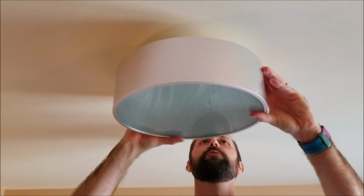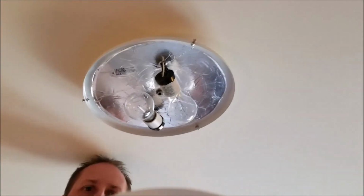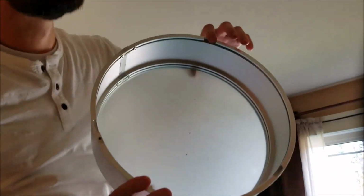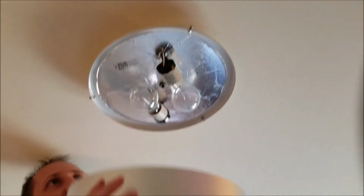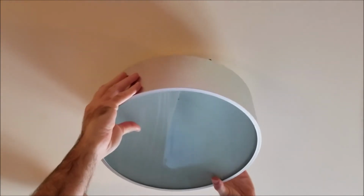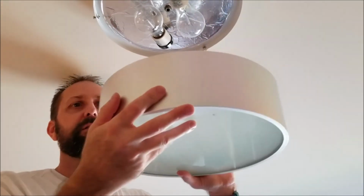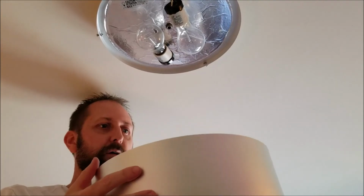Oh, what's that? Oh! Success! Woohoo! Well, there we have it. Look, on the inside here, there's those three little grooves that go with the screws. There's three screws. Do they just slide in and turn? But you have to give it a little lift up so that it's not resting on top of the screw here.